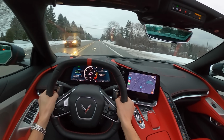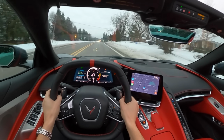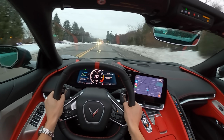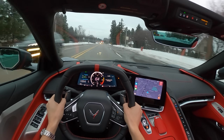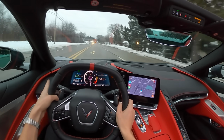Gosh, if markups weren't so ridiculous and outrageous on these cars right now, you could actually get your hands on one, I would consider a new Corvette. It's just that good. It's so much fun to drive.